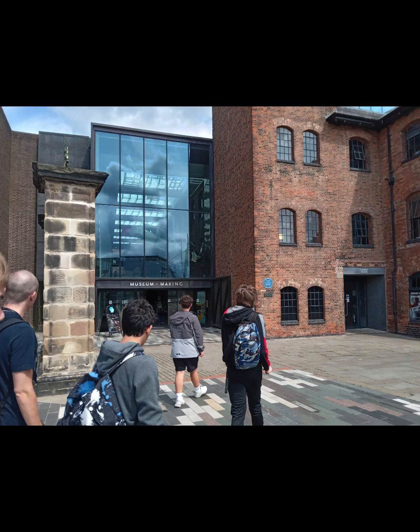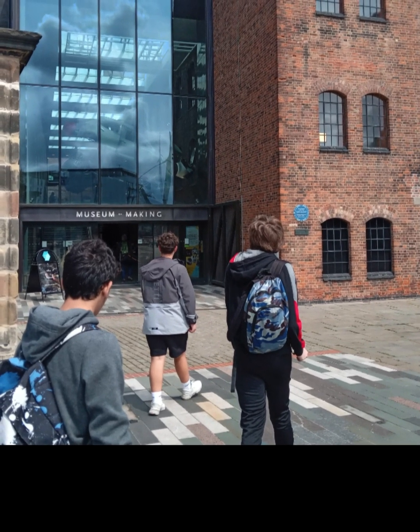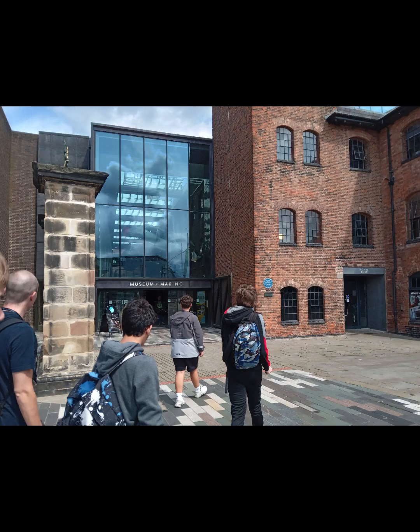So here we are, we're getting started. This is the entrance of the Museum of Making. And gosh, you can just about see the giant jet engine just through the windows.